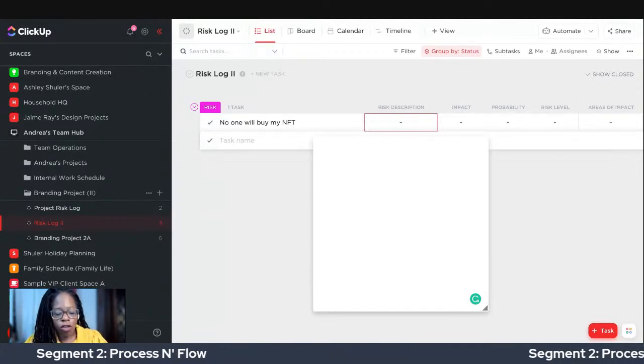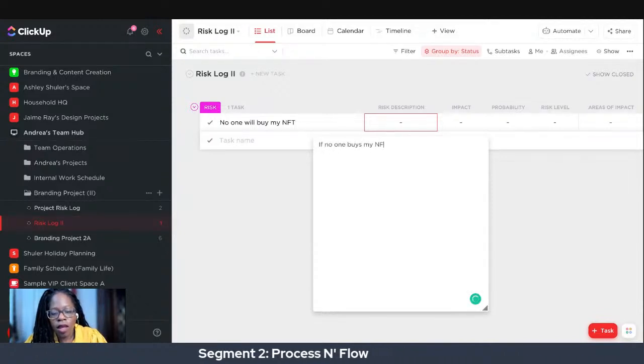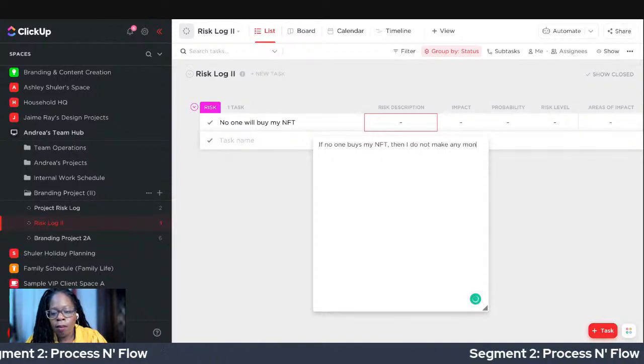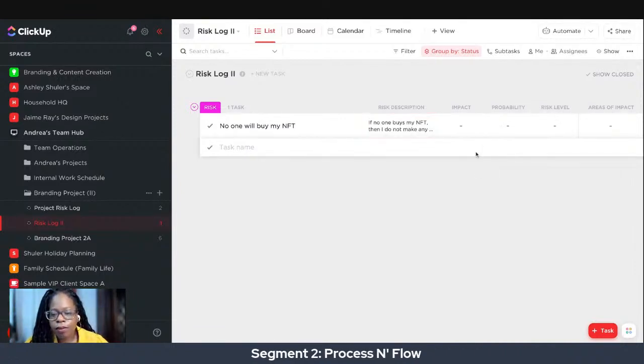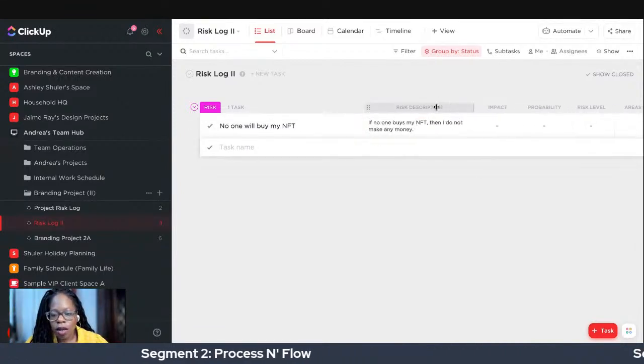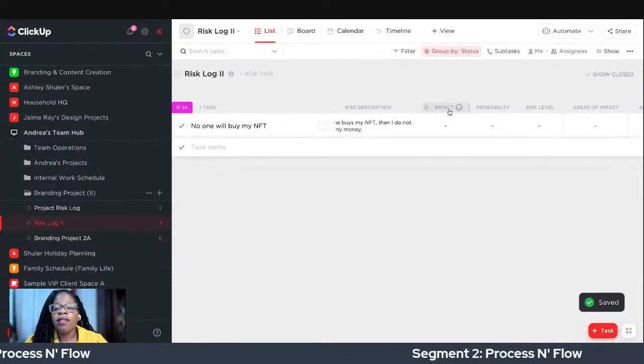So the risk description: if no one buys my NFT, then I do not make any money. Really simple, high level. Okay. And I'm going to pull this out. The impact. Okay.